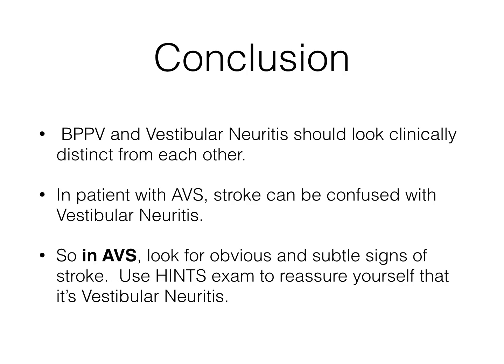So, in conclusion, BPPV and vestibular neuritis should look clinically distinct from each other. In patients with acute vestibular syndrome, stroke can be confused with vestibular neuritis. So, in acute vestibular syndrome, look for the obvious and subtle signs of stroke, and then use a HINTS exam to reassure yourself that it is, in fact, vestibular neuritis.